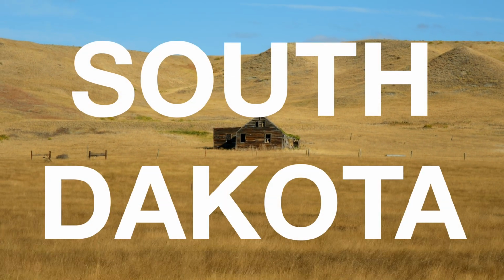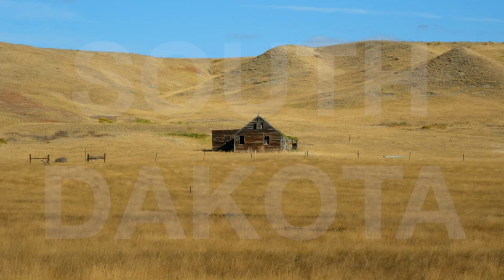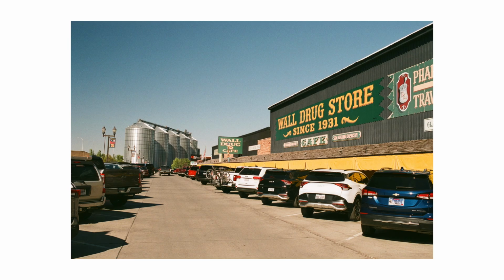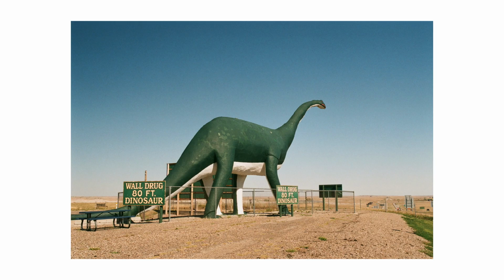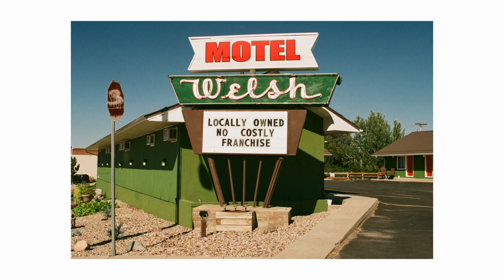The next rolls I shot were on a road trip I took with 4 other photographer friends to various towns in South Dakota. If you've ever been to the Badlands, you'll remember all the miles and miles of signs for Wall Drug Store on I-90. I loved how the greens rendered in all the signs, picnic tables, and the Wall Drug dinosaur, as well as the reds and greens from the Motel Welsh.